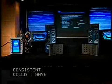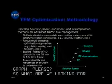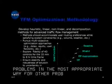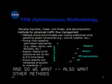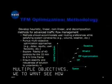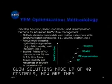So what we are looking for is to develop heuristic methods, linear methods, nonlinear methods. We want to decompose the problems in the most appropriate way for our problem. And so we also want our methods to accommodate user preferences. We want to be able to pursue multiple objectives. We want to see how the traffic flow solutions made up of 40 controls, how they perform over quite long durations of time.